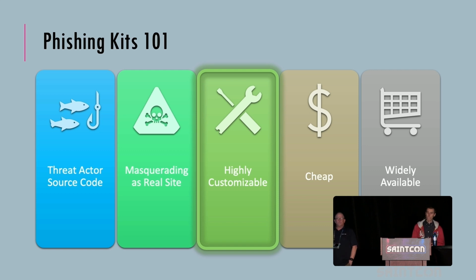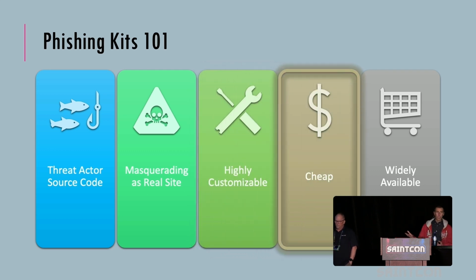We're going to take a deep dive into them later, but one of the reasons is they're highly customizable for use. They're also really cheap. Not many threat actors like to pay out of pocket for things when they start off. They like the free things, they like the cheap things. You can get them online for free. If you want a good one, you might have to pay a little bit. You're looking under $100 a kit. Some of the really expensive ones are $250, but you can probably get them for free if you sweet talk the actor.